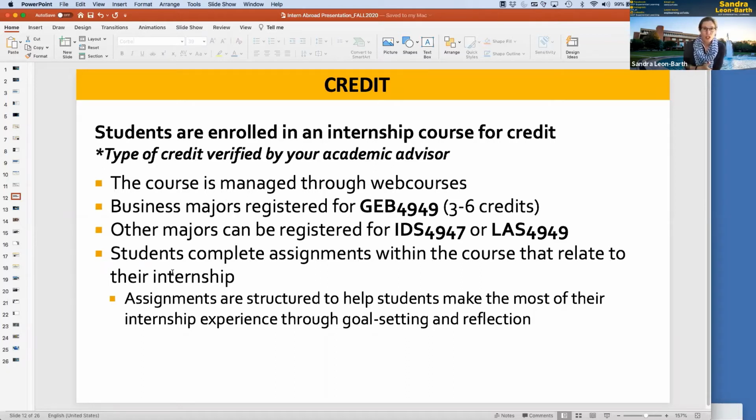We always encourage students to have a conversation with their supervisor to help determine what those goals should be, because only they will likely know what work they're going to be issuing to you. So it would make sense for you to set SMART goals by having that conversation with them and setting 3 realistic and measurable goals. So that's one of the first assignments.